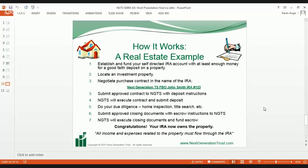So all the income, the rental income for the property would come back into your self-directed IRA, and all the expenses for repairs would come out of your self-directed IRA. So that's just a little overview.